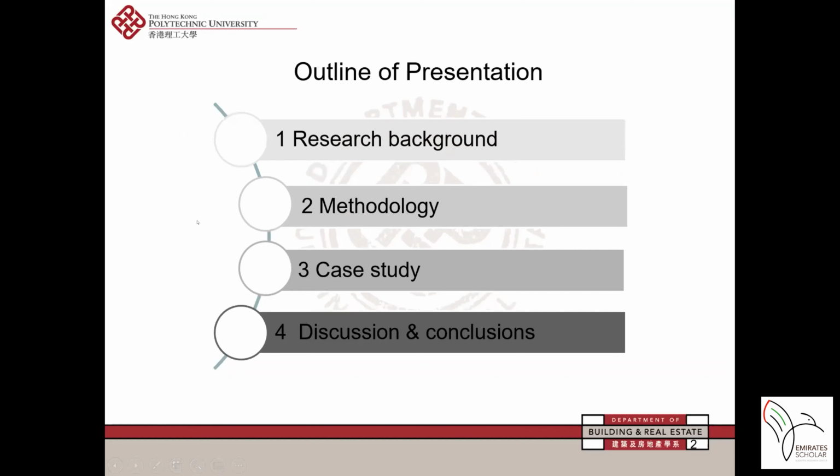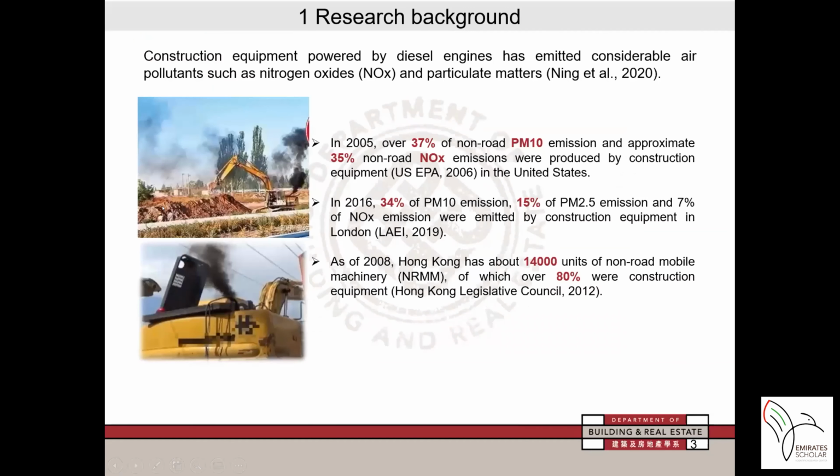There are 4 parts in my presentation, including research background, methodology, case study, and discussion and conclusions. Let me start with the section of research background. Construction equipment powered by diesel engines have emitted considerable air pollutants such as nitrogen oxides and particulate matters.